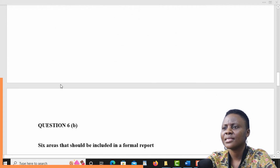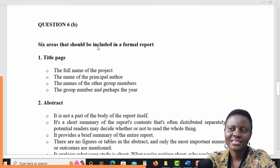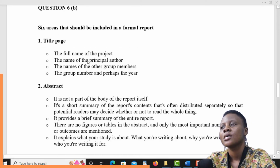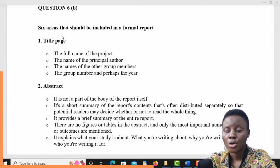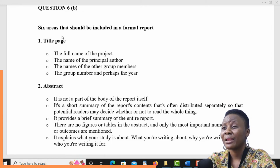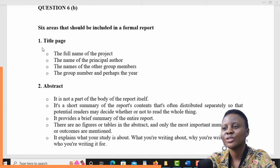Then question 6B, 6 areas that should be included in a report. So a report is also a document that gives information about a certain subject or topic. And for a report to be complete, all these areas should be included. First of all, the title page.